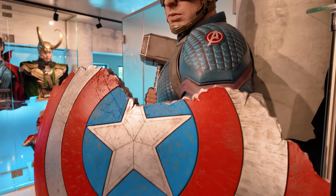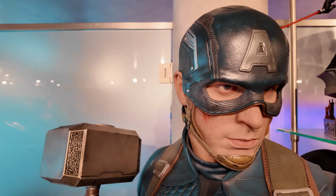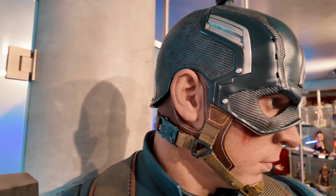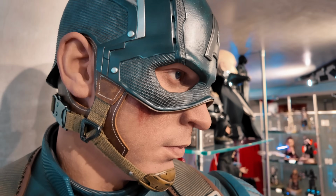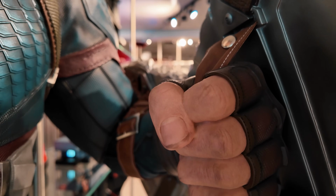Now, let's take a look at some of the Marvel pieces he has, starting with this Captain America Queen Studios. Queen Studios did an incredible job with the likeness on this one. It looks just like Chris Evans as Captain America. Wow. So neat. And you got silicone mixed with, is that? Yeah, with mixed media. And you also have some sculpted areas, like all this is sculpted. Holding Mjolnir. Oh, this is cool. Look, you can even see like the dirt beneath the nails. What?